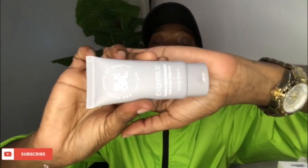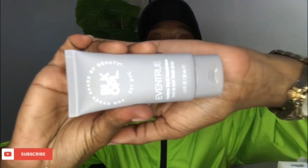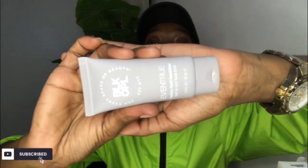It's a tube. So that's it for the foundation. I bought it at 3,000 from Black Opal. Yeah, 3,000. It was 3,090 actually. Yeah, 3,090.